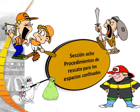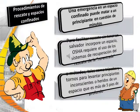Section 8. Rescue procedures for confined spaces. An emergency in a confined space can kill an entrant in a matter of minutes. In order to facilitate rescue without having the rescuer enter the space, OSHA requires the use of non-entry rescue retrieval systems or methods, such as tripods or winches, to lift unconscious, injured entrants out of a space that is more than 5 feet deep.